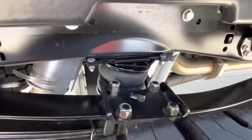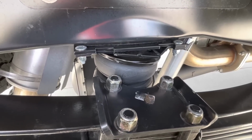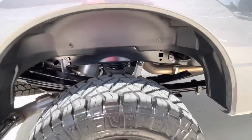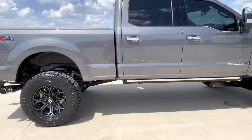Now, we did go with the 7500 Airlift airbags in the rear with Fox shocks. Those bags are a must. You must put those bags on there. So yeah, we went with a Rough Country suspension lift, a 4.5.